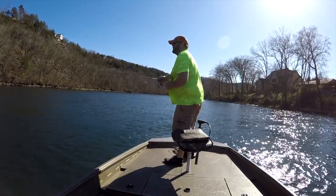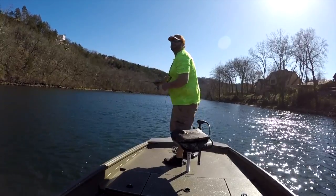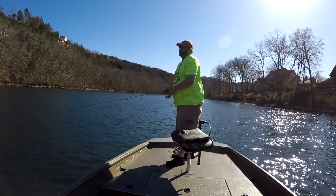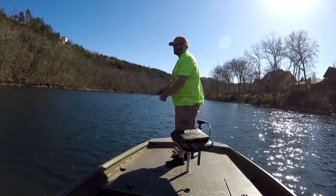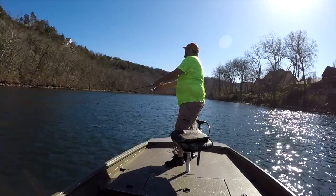When the wind's blowing like this, you can get away with a 3/32 ounce jig for sure. And if the wind's blowing as hard as it is right now, you could probably even get away with an 1/8 ounce, especially if you're using 4-pound test.